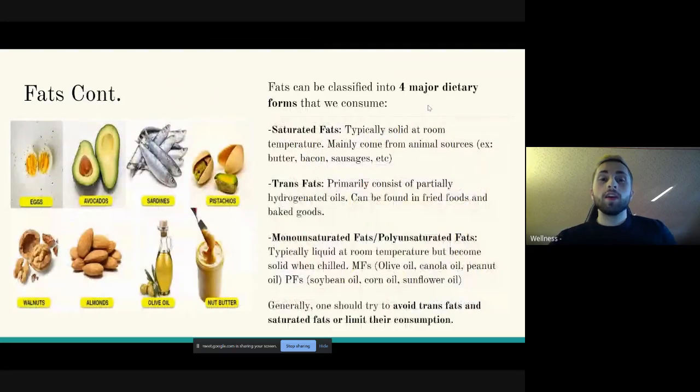Fats continued. So we can classify fats into 4 major dietary forms that we consume. There are saturated fats, which are typically solid at room temperature. These mainly come from animal sources such as butter, bacon, sausages, etc. There's also trans fats, which primarily consist of partially hydrogenated oils. These are commonly found in fried foods and baked foods. And then we have our monounsaturated fats and polyunsaturated fats. These are typically liquid at room temperature, but become solid when chilled. Monounsaturated fats include olive oil, canola oil, peanut oil, and polyunsaturated fats include soybean oil, corn oil, and sunflower oil.